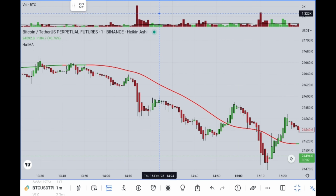Now, let's take a look at an example of a short trade. The price is below the HOMA. There are 4 or more consecutive green Heikin Ashi candles, and we are opening the trade with the voluminous red candle. Don't forget to pull the stop loss level to the entry point when the price reaches the 1-to-1 point.